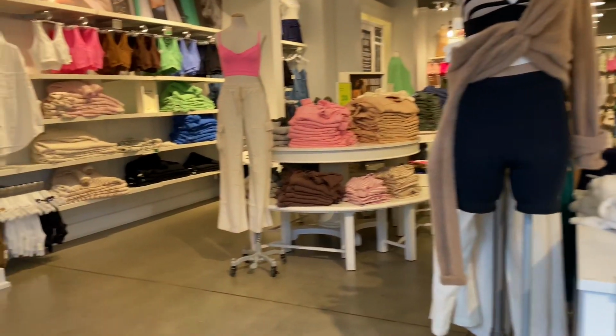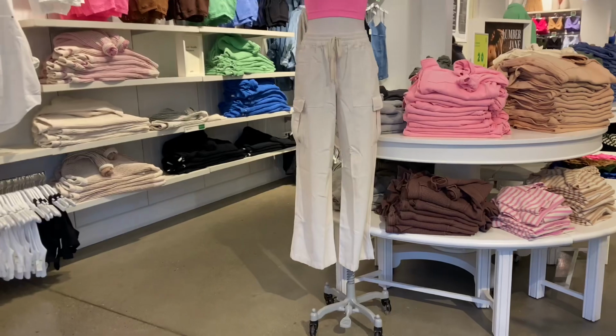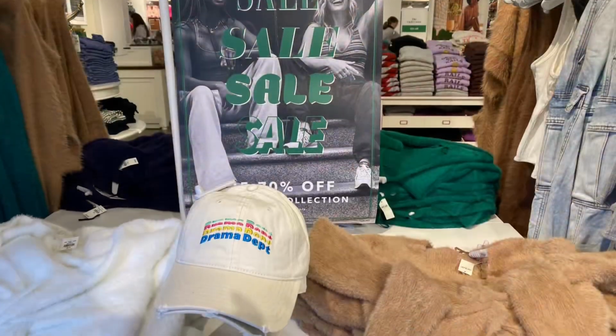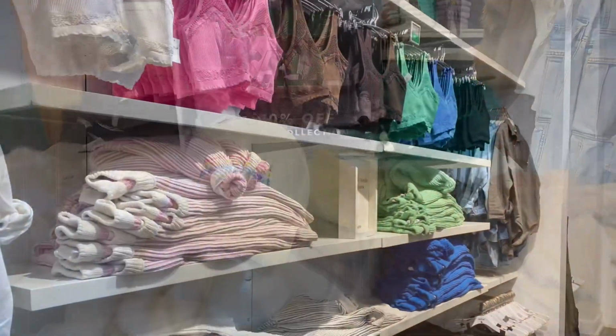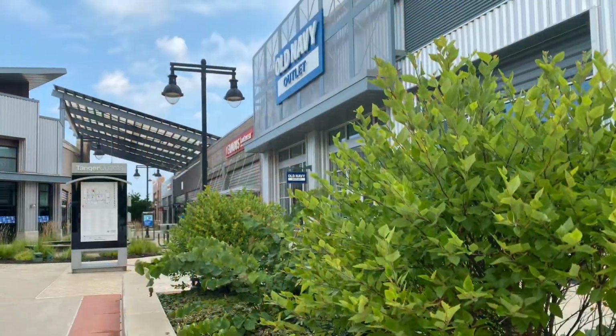And this is inside of the Aerie store, which is right next to Crocs. This also is fairly new, and it does seem to have very similar merchandise to the one in the mall. So some of these outlet stores are pretty comparable to the actual store that you'll find at your local mall.